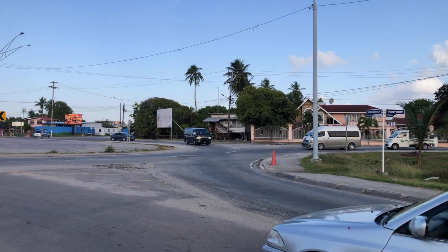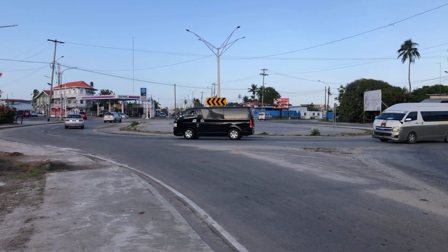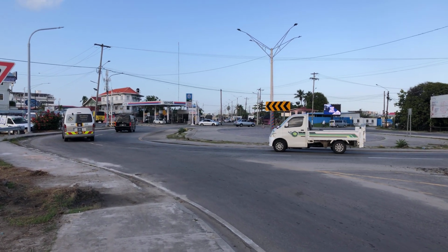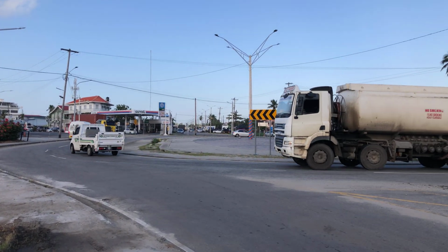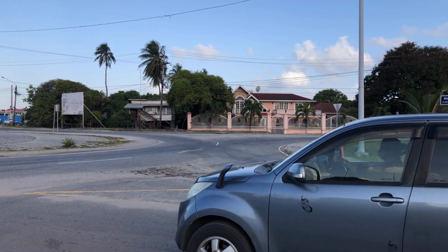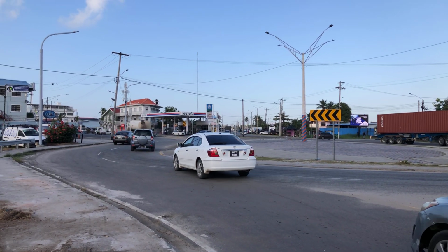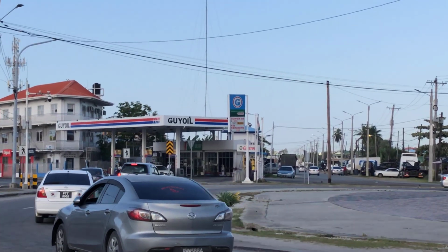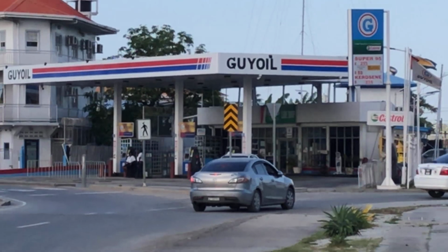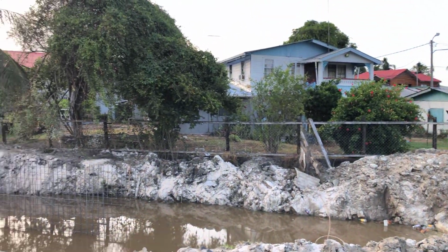And this is the traffic circle, one of the many traffic circles here in Georgetown. It seems as if we've decided traffic circles are the identifying trait of traffic in Guyana, of the road network in Guyana. So this is Sheriff Street traffic circle. Across the street, that is the Guy Oil service station.